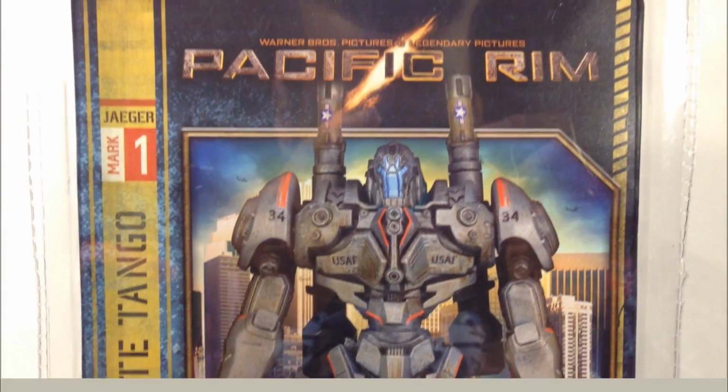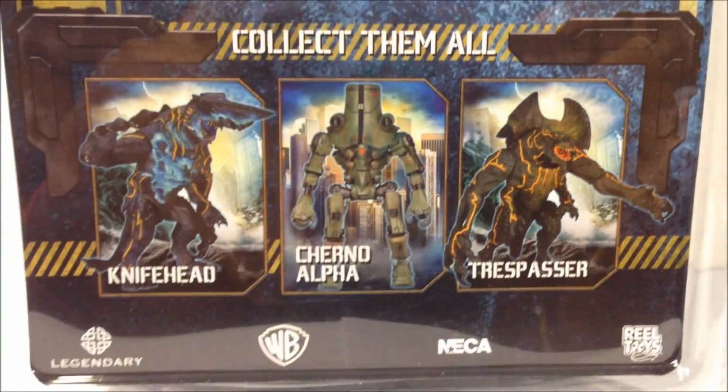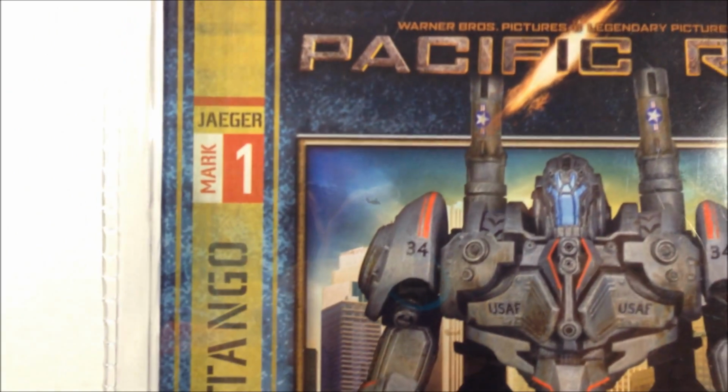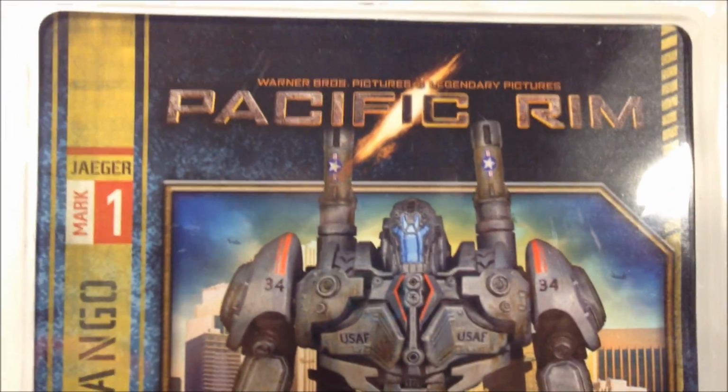And on to the back of the packaging, we have a nice image of the figure right here, Coyote Tango. At the bottom, we have the rest of the figures in Series 3. I've already reviewed all three of these guys, so be sure to check those guys out. We have Coyote Tango and Mark I Jaeger up in the left-hand corner. That's pretty much it for the packaging on this guy.